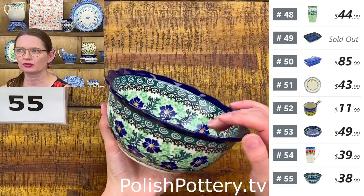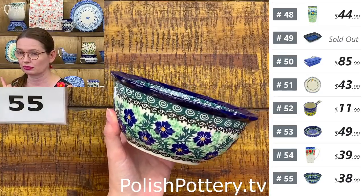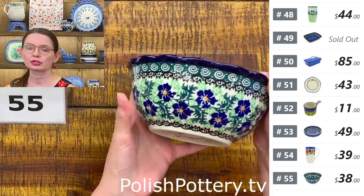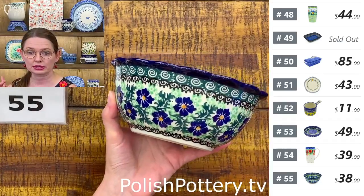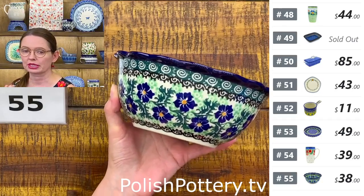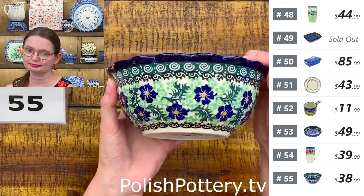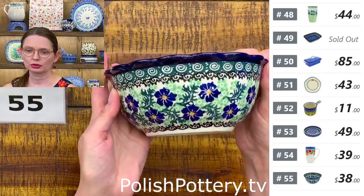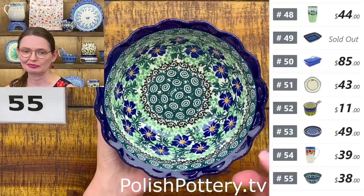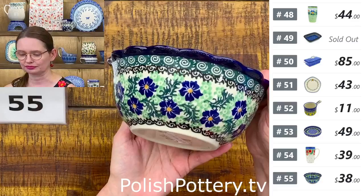Maybe some of them are in sets, but from, I don't know, maybe Manufaktura. Maybe I have some sets from Manufaktura, because the ones from Ceramica Artystyczna are discontinued, and whatever we have left, there are no sets anymore. We had sets back in the day, but no more. We cannot order more of them, so yeah, I will check if we have any sets left from Manufaktura.